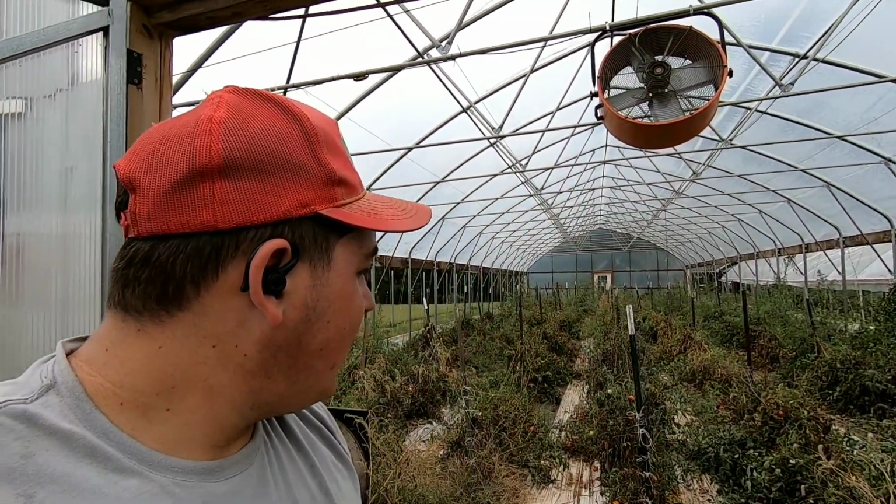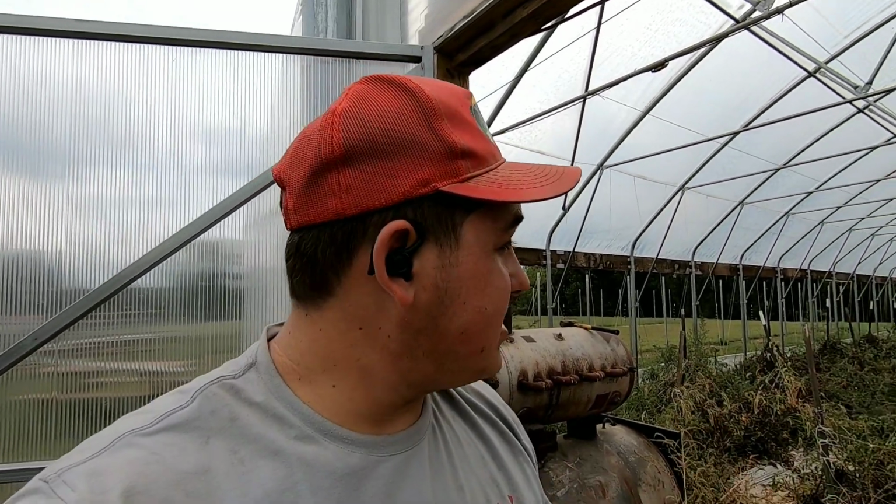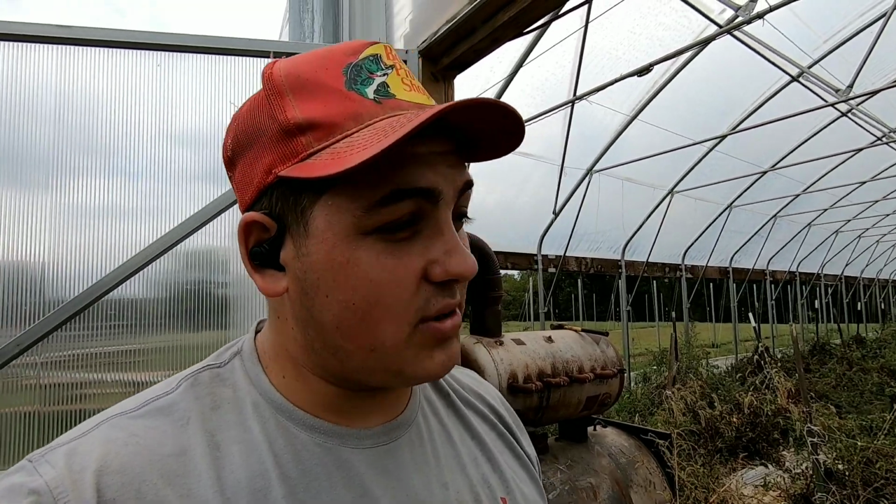But so far, I calculated just the other day, just out of curiosity, I think I'm close to about 20 to 25 pounds per plant in here out of this big tunnel. So these varieties in the high tunnel should be producing about 30 pounds per plant. So I'm getting really close.